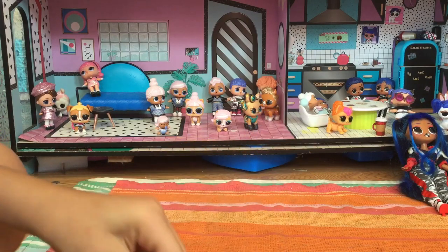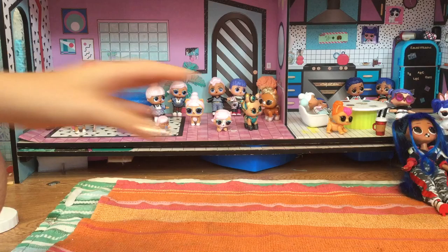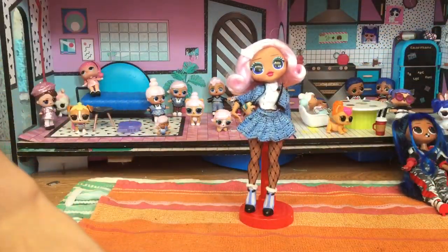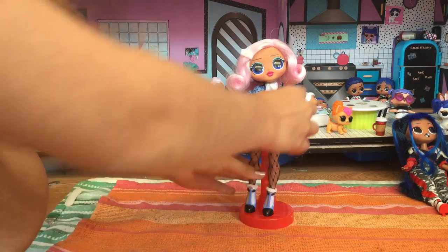And see-through. And now I'm going to show you what she looks like. Hello. She's just a fabulous doll. I'm so glad that I unboxed her. She's amazing. I think she's just awesome. And I'm so glad that I have her.